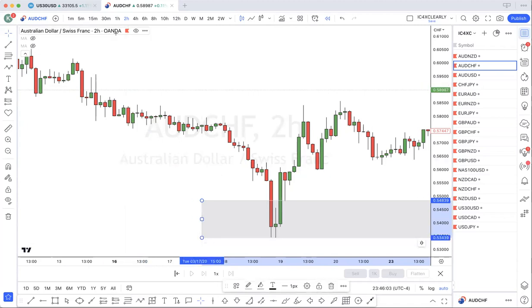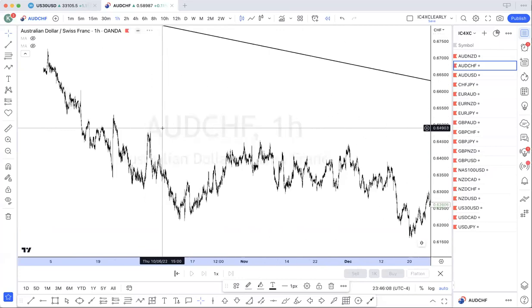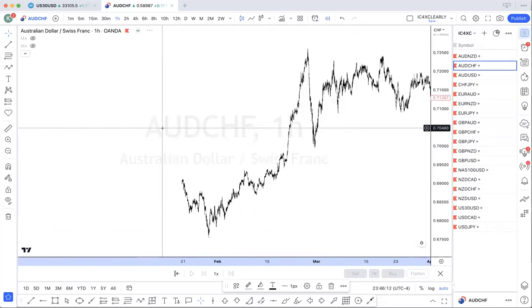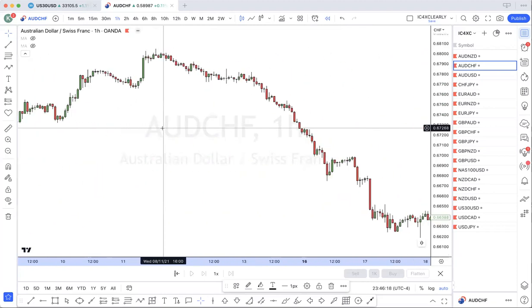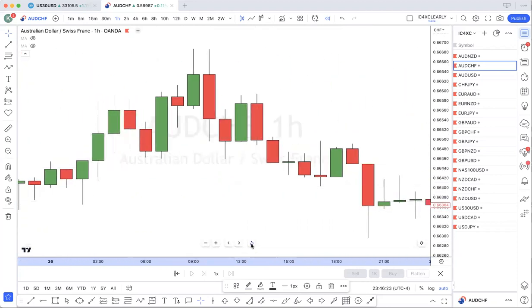put your stop there. And of course, if you go down in time frame a little more, maybe down to the 15, you can refine your, oh, it's not gonna let me go that far. Okay, so you can refine your entry if you got a pro account.